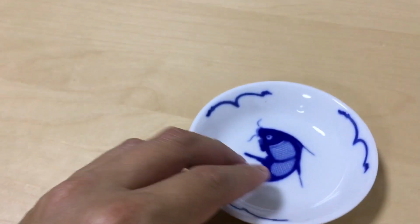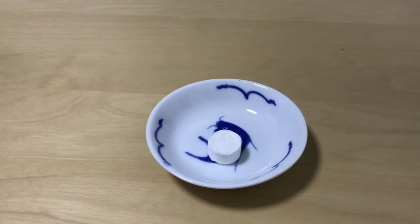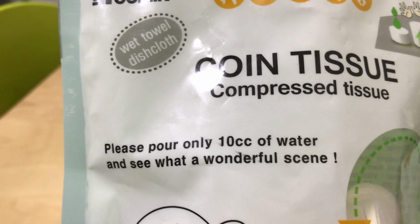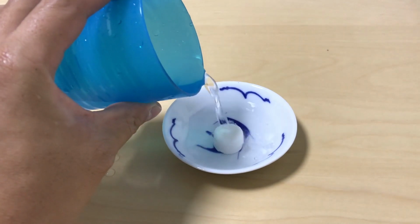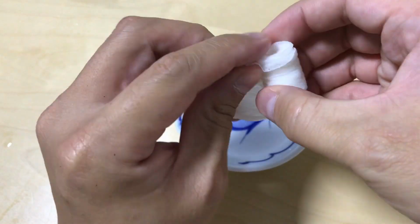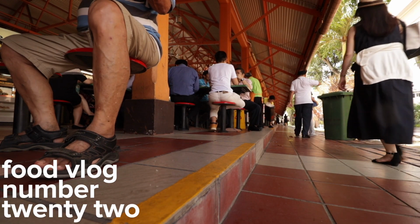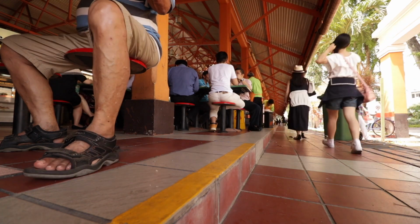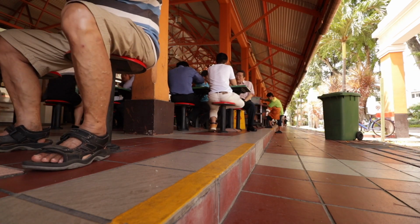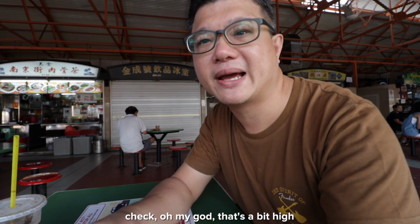Here are your coin tissues. Please pour only 10 cc of water and see what a wonderful scene. Yeah, that's pretty cool. Check. Oh my god, it's a bit high.